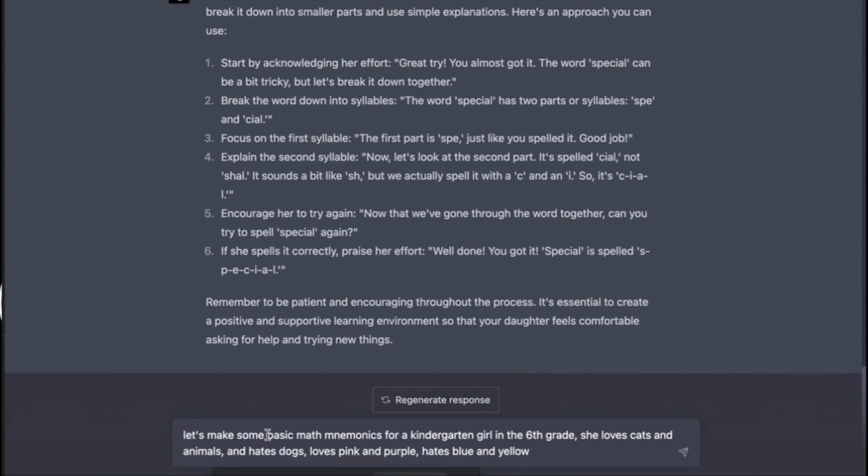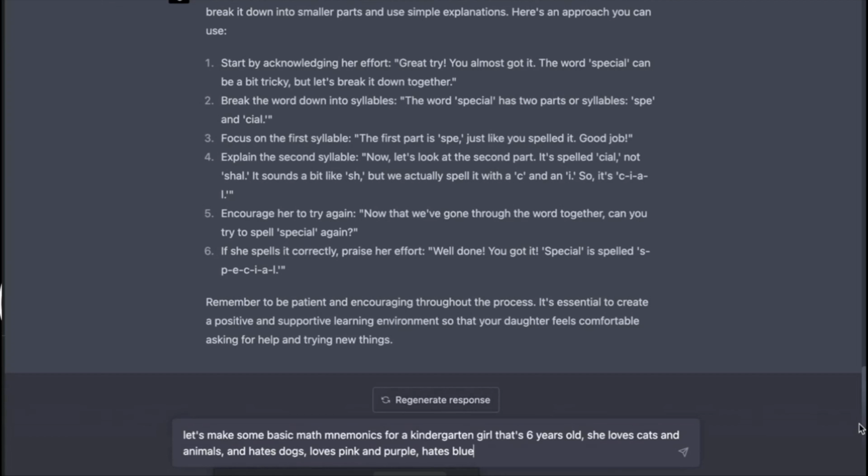Okay, so let's ask again. Let's make some basic math mnemonics for a kindergarten girl that's 6 years old. That's what I meant to say. And only the 6th grade. Okay, so she loves cats and animals, hates dogs, loves pink and purple, hates blue and yellow. But delete the yellow. Yeah, because yellow is nice. Hates blue. Yeah. Come on, you know blue is nice, right?